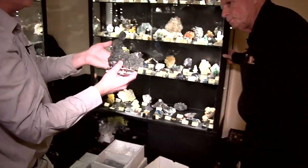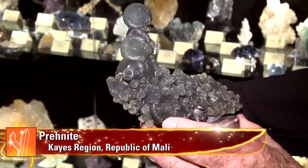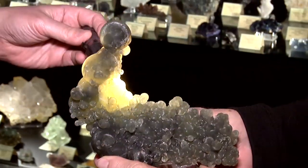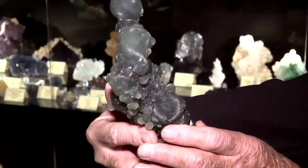This is a prehnite from Mali. Beautiful. Look at that. Isn't that beautiful? Fine, translucent. Boy, that has a lot of character to it, the specimen. Isn't that something? Look at that.